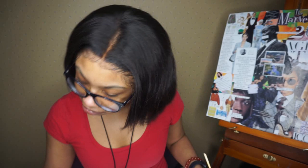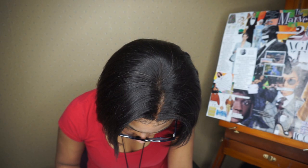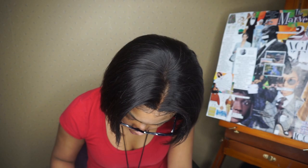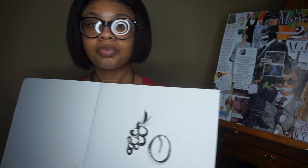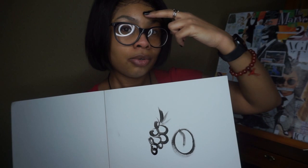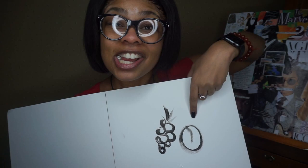I never said that. Paint on brush first. Damn. I was trying to give y'all three fruits. Okay, if your first guess was to do grapes, two great minds think alike. What's this one? That's a peach. That's a peach. Next.